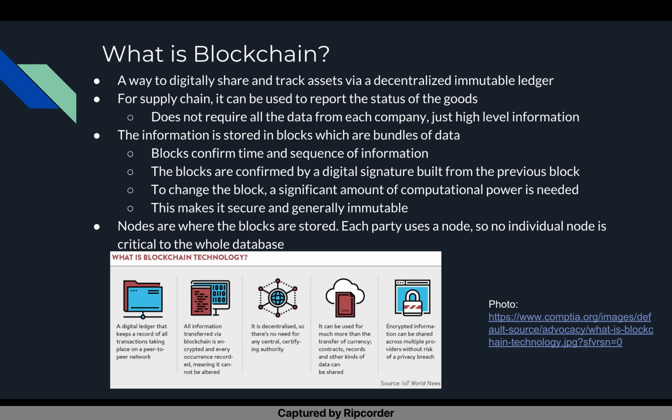The information is stored in blocks, which are bundles of data, and blocks confirm time and sequence of the information. And the blocks are confirmed by a digital signature built from the previous block, and in order to change it, you would need a significant amount of computational power, which generally makes the blocks secure and immutable. And nodes are where the blocks are stored, and each node has all of the information on it, and so no one individual node is critical to the whole database. And this is just a visual representation of some parts of the blockchain and what makes it unique.